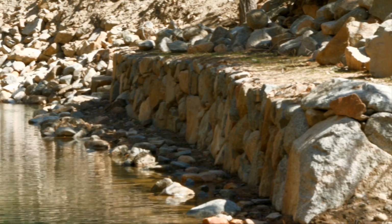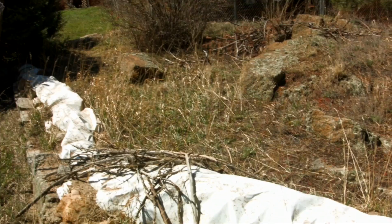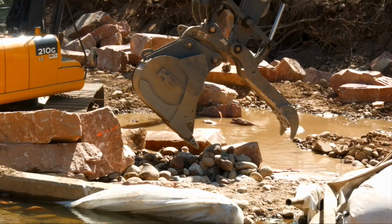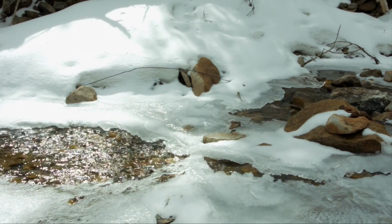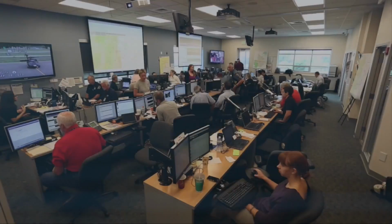We're asking residents to help us prepare for spring runoff and the summer monsoon season. There are a few easy steps you can take to reduce flood risk as well as keep you and your family safe. Boulder County has a pretty significant flood risk. It's considered one of the highest flood risks in the state of Colorado. The flood season starts with spring runoff after the snow melts and ends with the summer monsoons, which we often get into September.